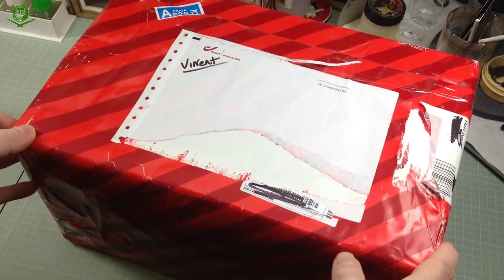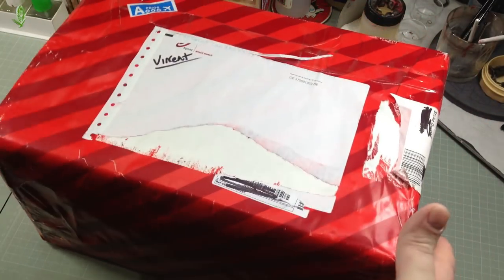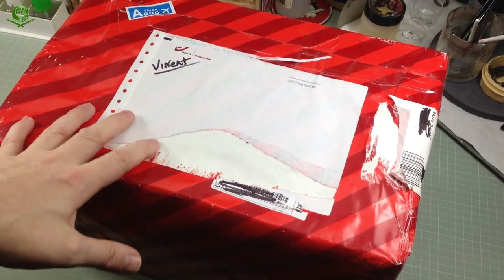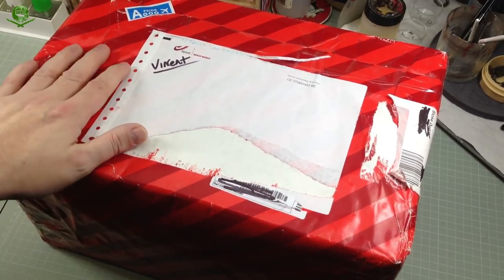Okay, next we have a wonderfully coloured package. I'm a bit nervous about packages that come with their own hazard stripes. It's a package from Vincent over at Mr. Loth Model Making in lovely, lovely Belgium.